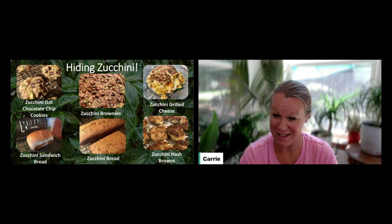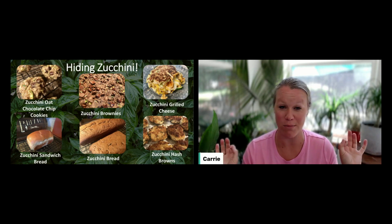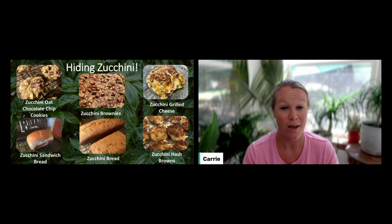It is tasty. Yeah. So that zucchini grilled cheese, I can't say enough good things about it. It's probably my favorite recipe, my favorite thing that I make with zucchini, because it's just amazing.